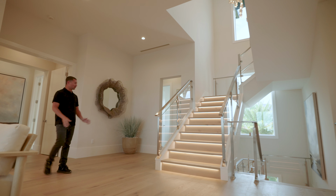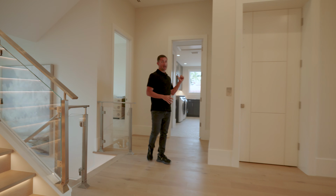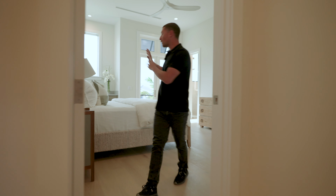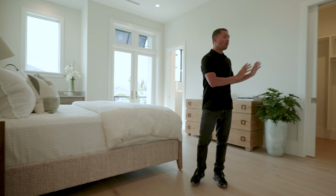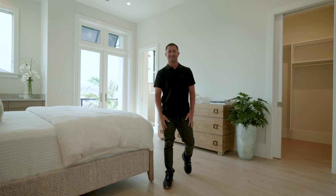Finishing off this first floor, we have the powder bath to the left. We also have a large laundry room right here behind me, which then brings us into this VIP suite, which features a wet bar, large bathroom, walk-in closet, as well as a nice balcony for people to enjoy some fresh air.